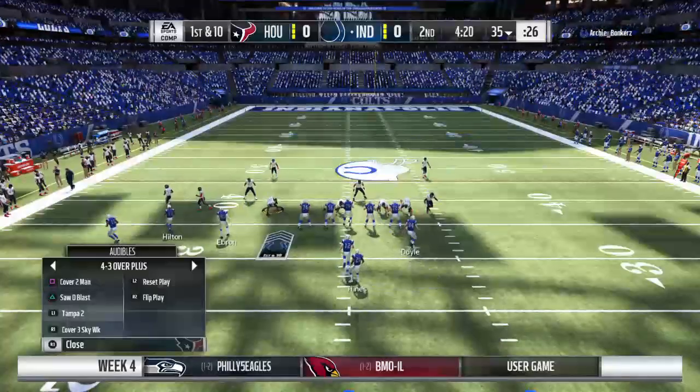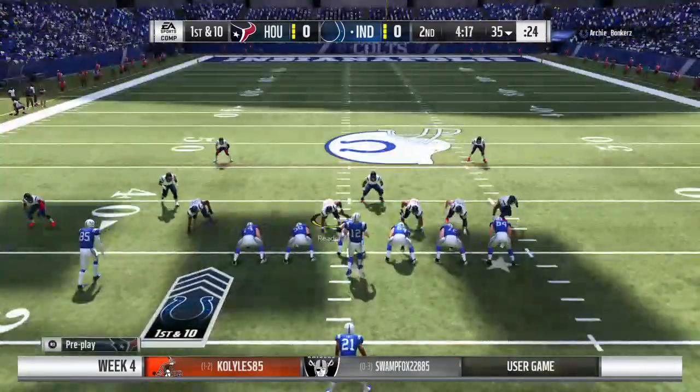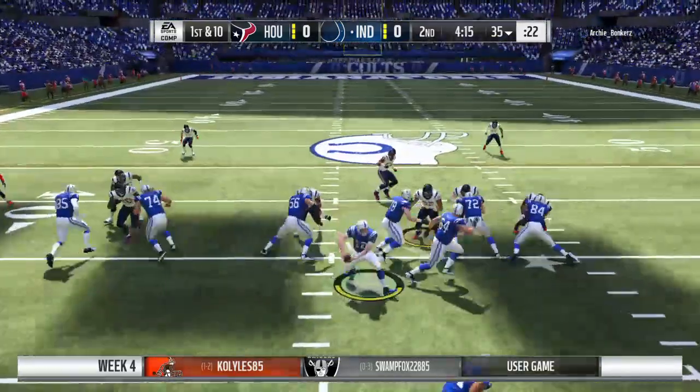But the truth of the matter is, that ball was not streaking towards him. Had a little arc on it. He's got to find a way to get his head around and make a play on the football.